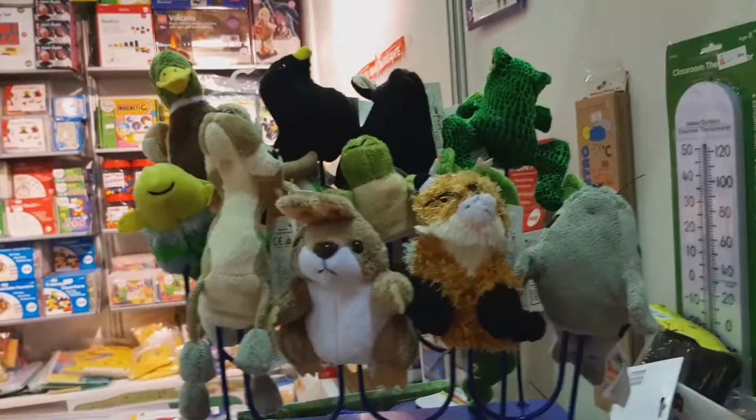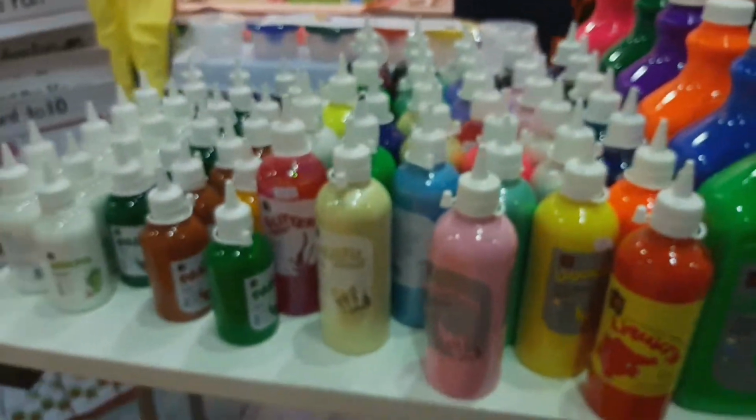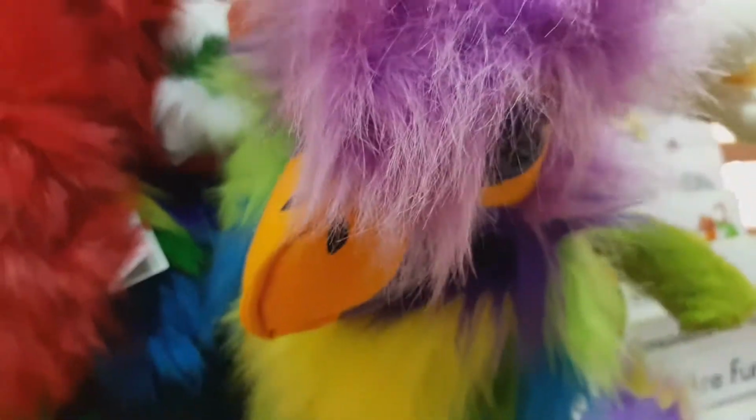I also came across this stall which had a lot of varieties in art. They had colors, those colors which are not available in the normal market, and they had these toys, and they also had puppets. So it was amazing.